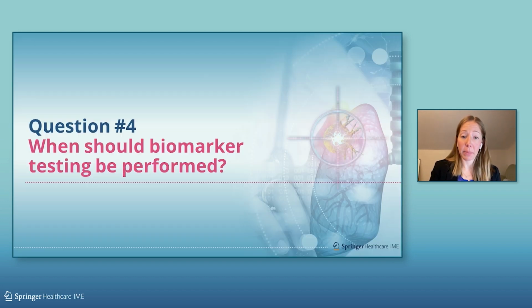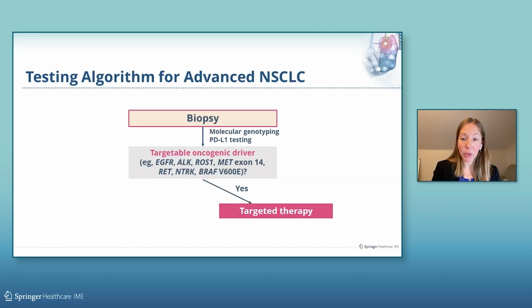When should biomarker testing be performed? Generally speaking, the algorithm for treatment of advanced non-small cell lung cancer is as follows. Patient receives a tissue biopsy that provides a diagnosis of lung cancer. Molecular genotyping is carried out in addition to evaluation of PD-L1 status.